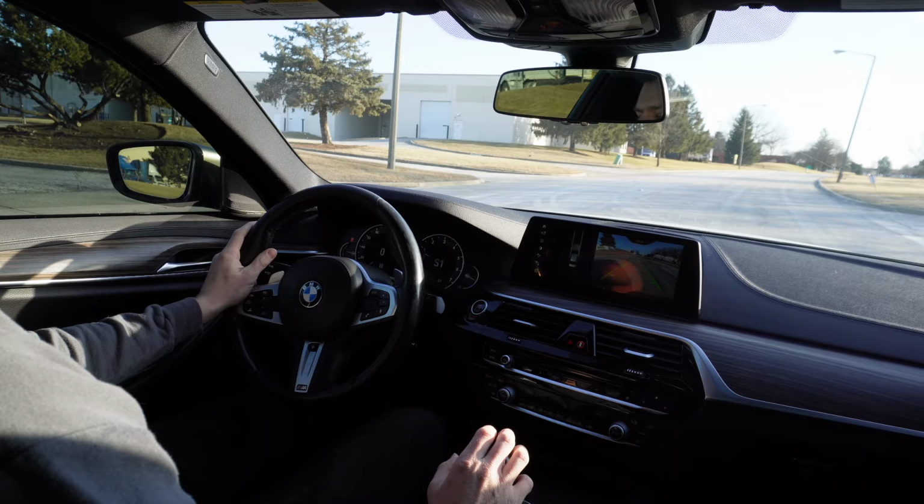Red light again. Floor the brake, floor the gas, and you take off. It is arguably BMW's least reliable motor ever made. Yeah, probably gonna cost me a lot of money in the long run. Why did I do this, you may ask?